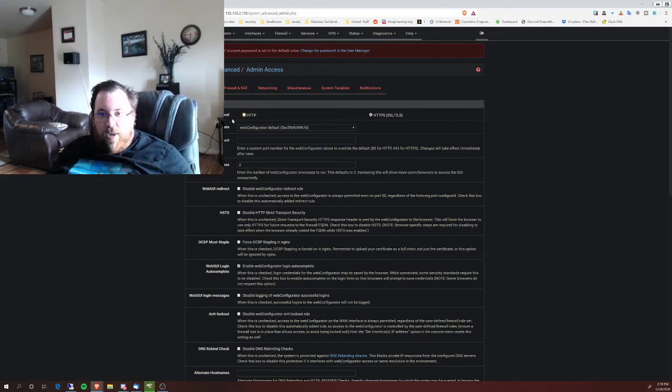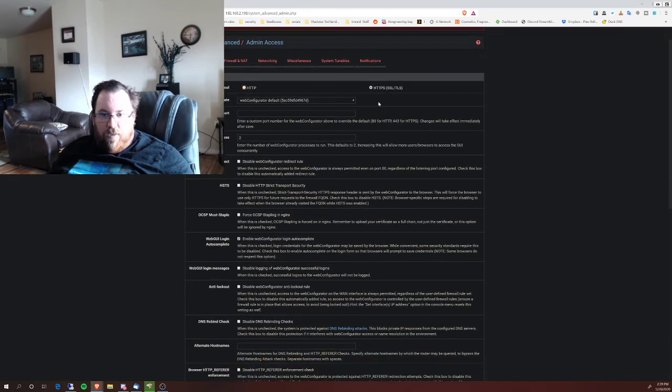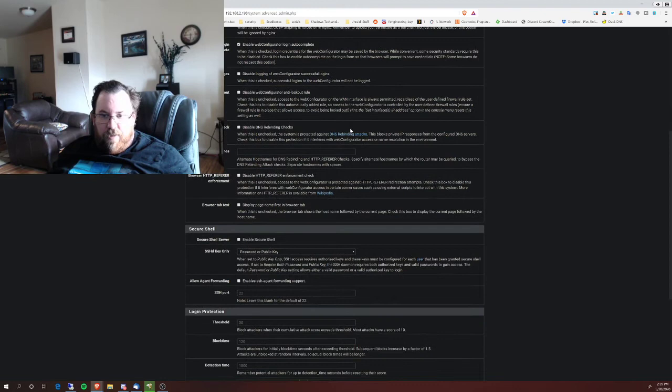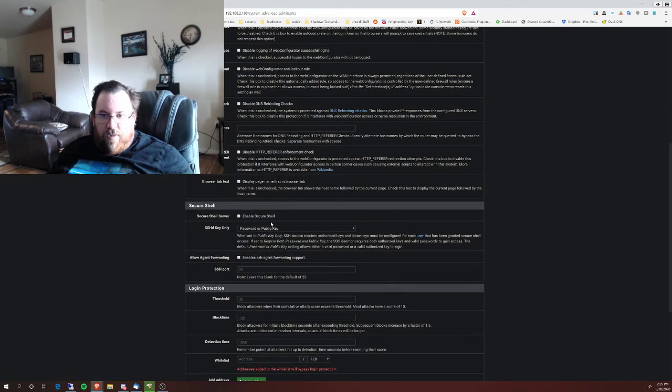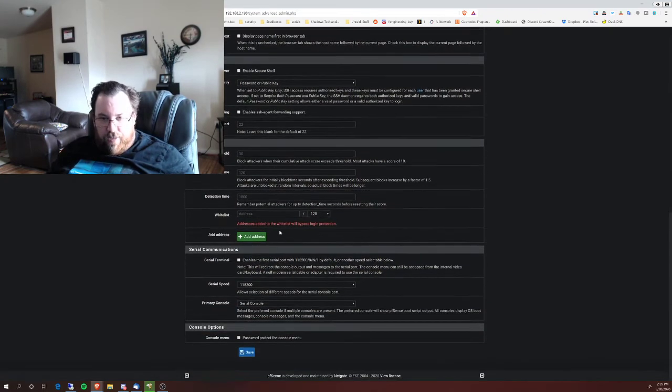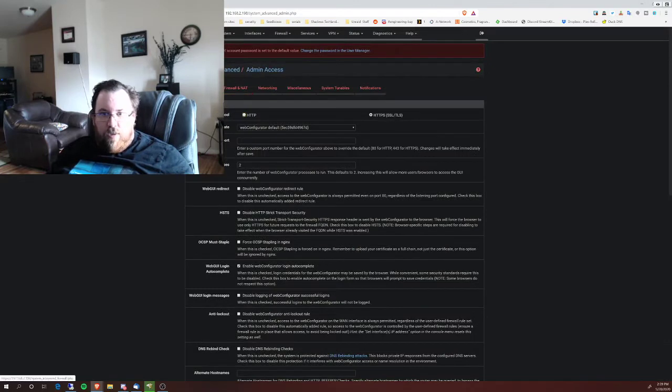The web configuration, this is basically where you would change this from using HTTP to HTTPS secure website. I'd highly recommend not putting this out publicly on the internet. If you needed to access it, I would do it over VPN, and then you set that up that way. You can do secure shell servers, login protection, lots that you can do here.